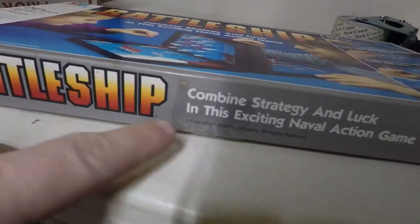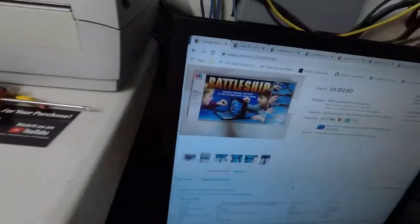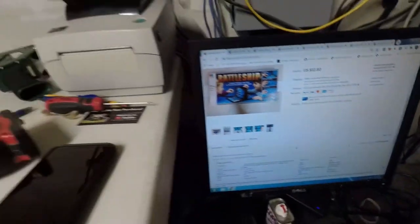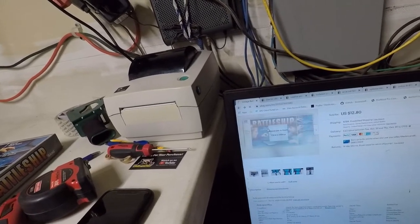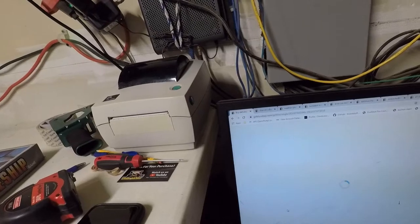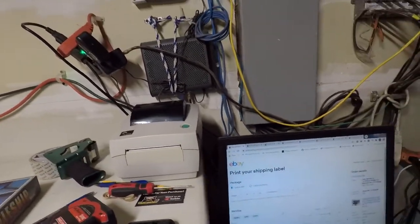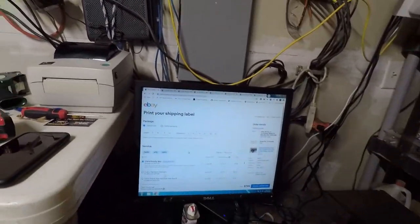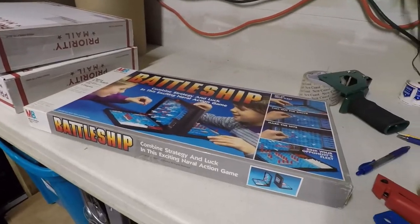Okay, so 1984 is right there, and I looked at the front of it and I pulled up the listing, and that's the one right there. So I got the right one here. So let's go ahead and get that set up. All right, looks like I got it set up as a 3 pound weight for $7.84 to ship it out. All right, let me go ahead and get that boxed up.